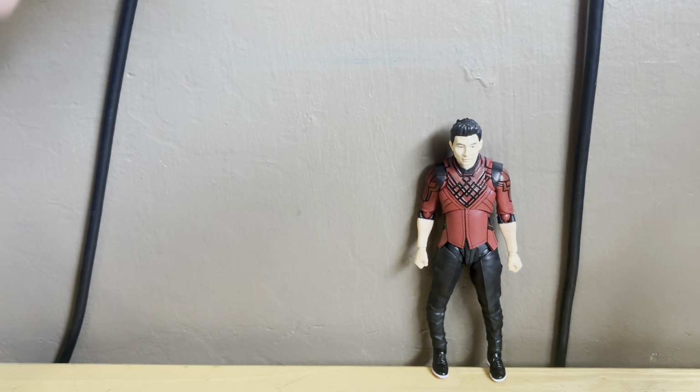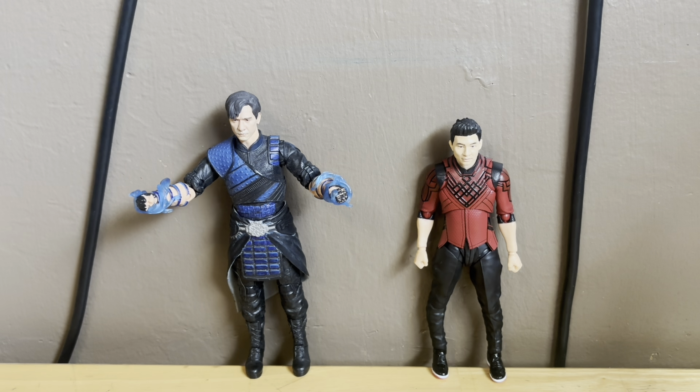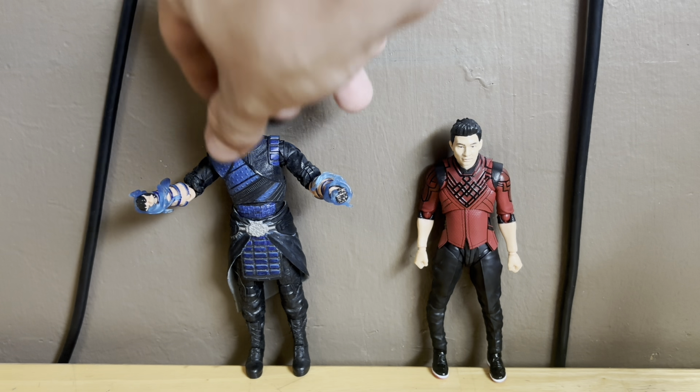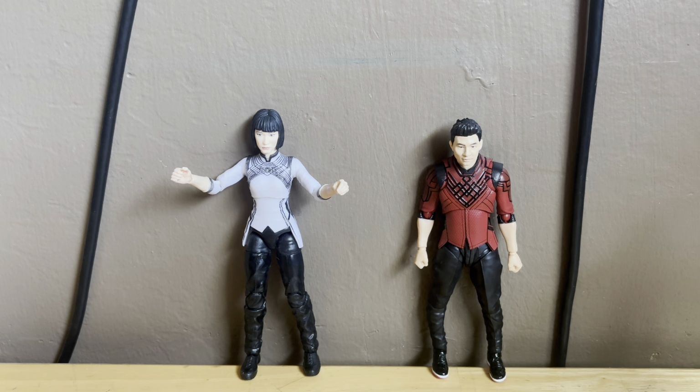And then we compare him to my custom Wonder Woman Marvel Legends figure. Here's how they look together, pretty sick. And here is Xialing, his sister, and here he is next to Xialing. Here's how they look together, looking pretty sick.